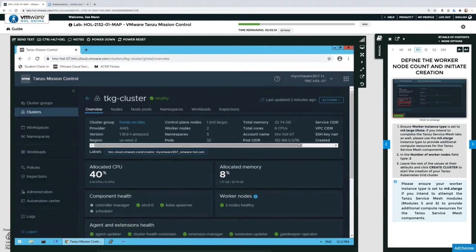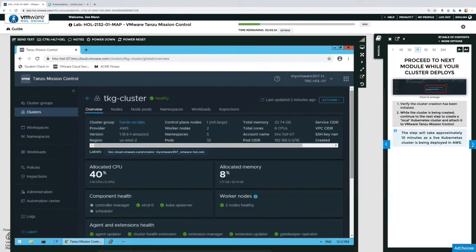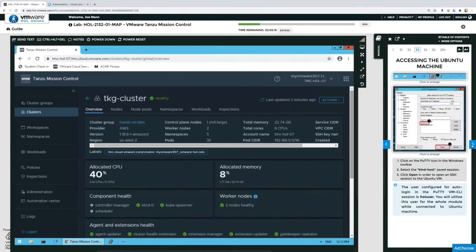So let's hop back over to the manual to see what we're going to do next. We've already deployed our cluster. So now we're going to actually deploy a local Kubernetes cluster.